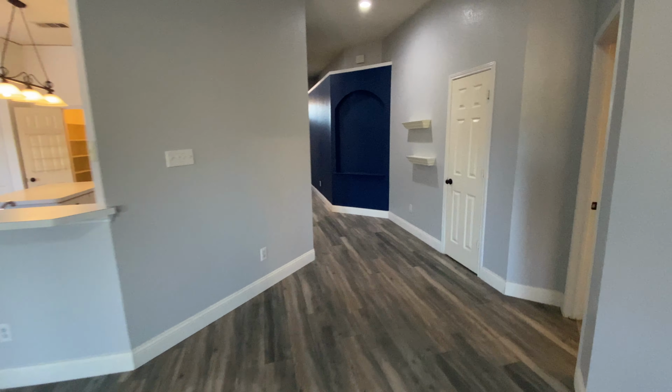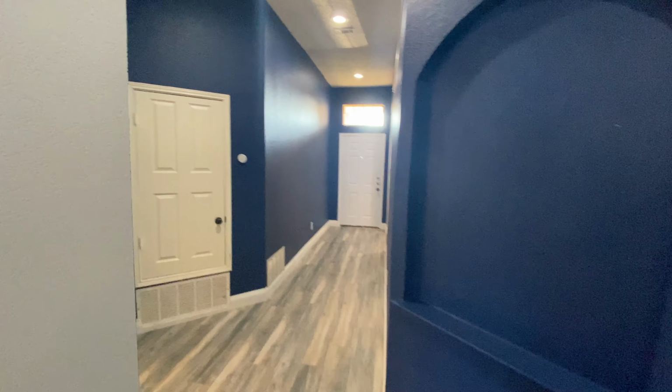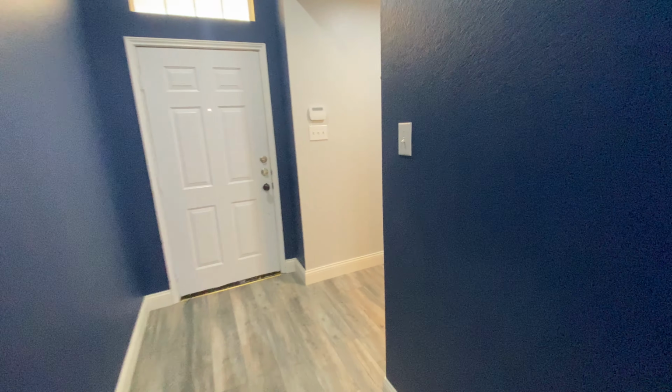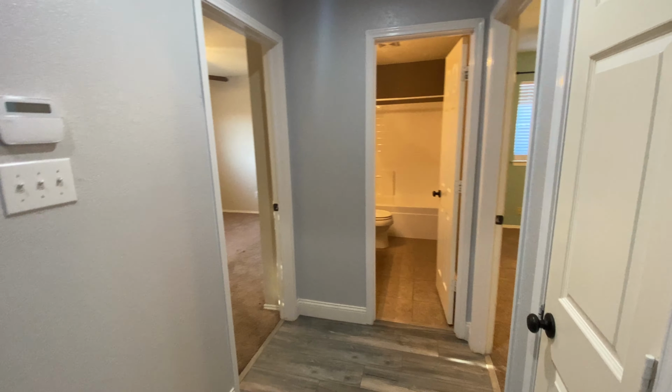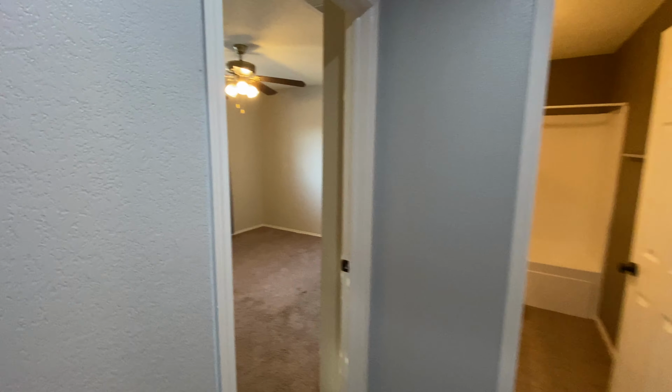So let's go ahead and walk this way so we can get a backside view of what we were seeing when we walked in. And let's check out the first couple of bedrooms here. As you can see, the layout is bedroom 1, hall bath, bedroom 2. So let's check out bedroom 1 here.